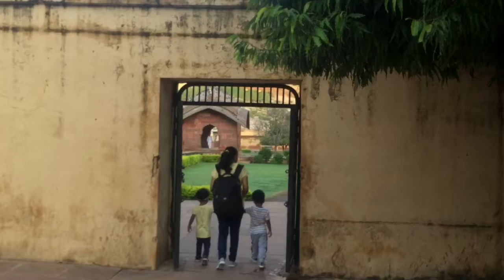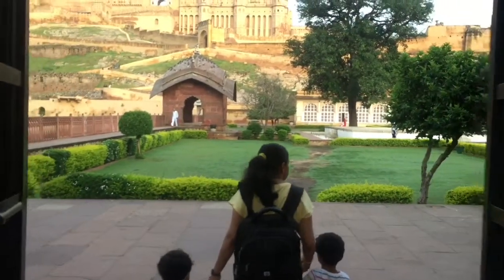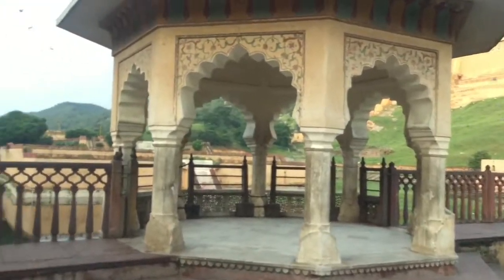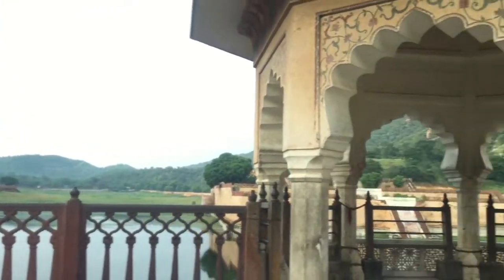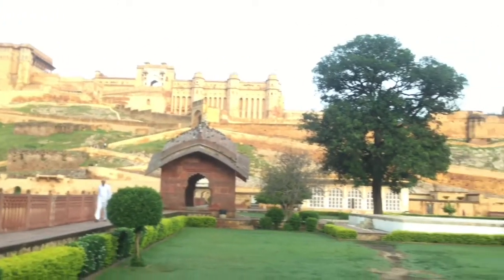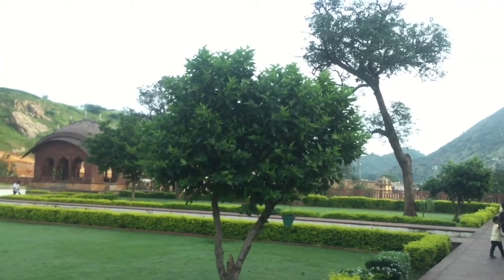We are entering the parlor and into the garden of Amer Fort. The garden is well maintained, neat and clean, and in fact these pavilions are also neat and clean. There is a moat beyond it. A moat is a water body which surrounds the fort, and water from this moat is used to supply the Sukhnivas.